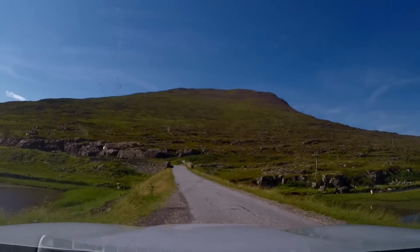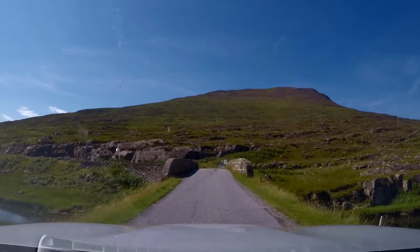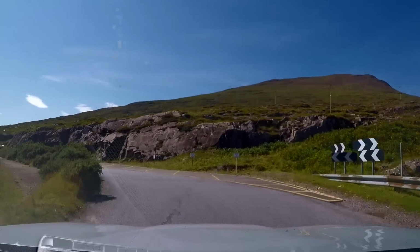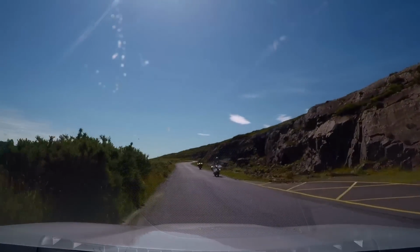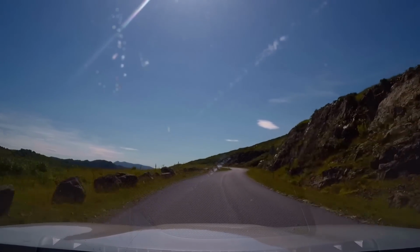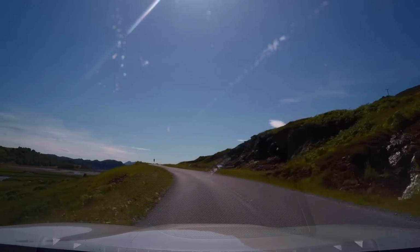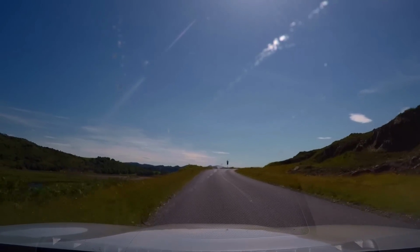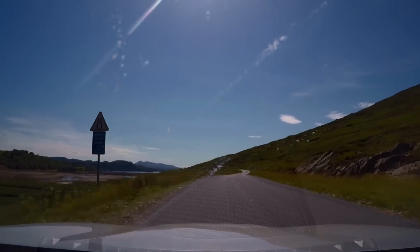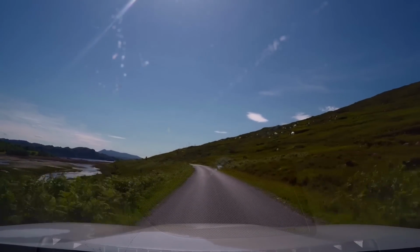And I understand this is the start of the Applecross Pass, so let's see what we make of this. It's supposed to be a really nice scenic road. So one of the visual clues we've got here are the telegraph poles. If you look carefully, you see them off to the right. They tend to follow the road most of the time. Just occasionally they'll catch you out because they'll fire off to a farm or something like that. So 90-95% of the time those telegraph poles will give you a rough idea of where the road's going.